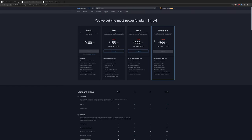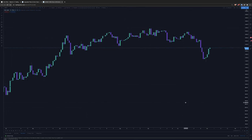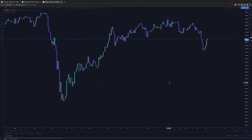So here we're going to go over to chart. These are the defaults, and we have green and red. And I'm not a big fan of the red because of the psychological impact, and trading is 70% psychology. So I have my hippie mellow purple and green, purple and teal.